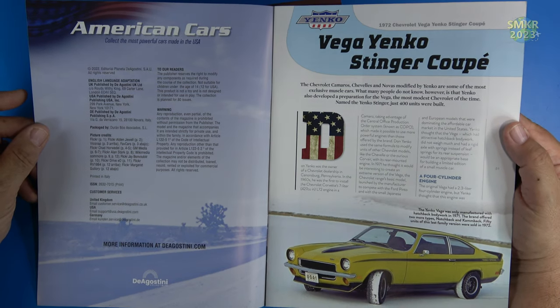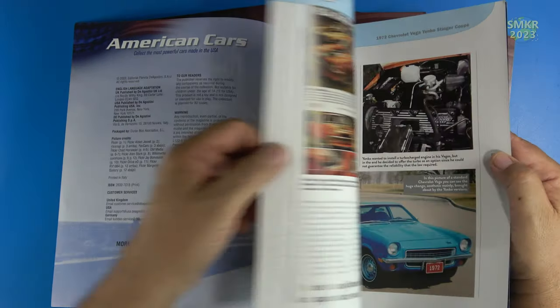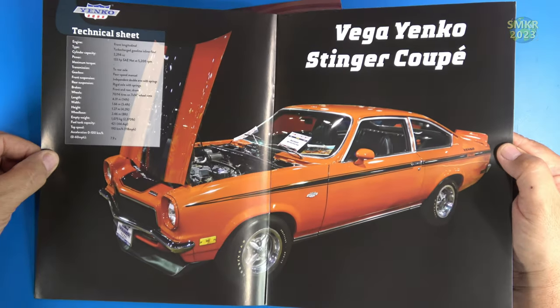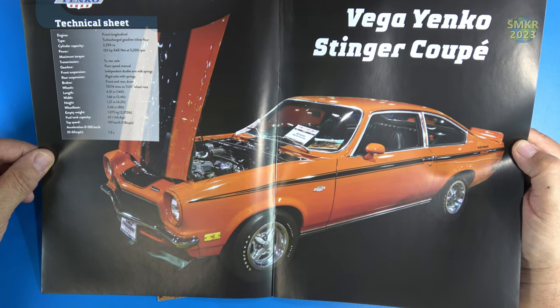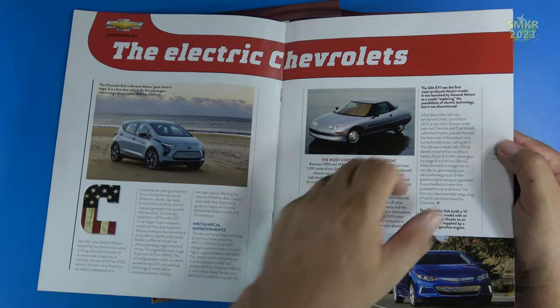Semi-gloss pages, 12 to 13 front and back. Lots of research was done by DeAgostini on the articles here. Lots of wonderful photographs and history here. I love the centerfold pictures here. That is a fantastic looking Yenko Vega. Very nice. Moving on.